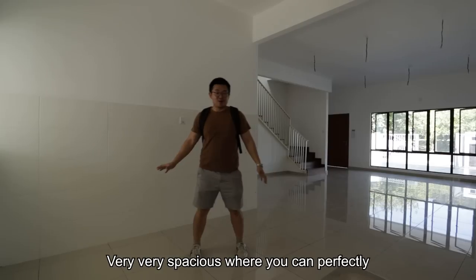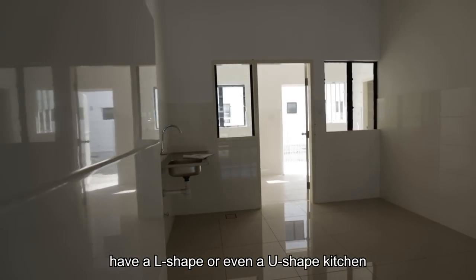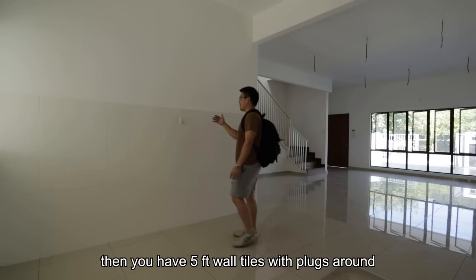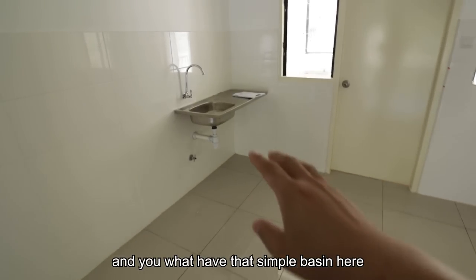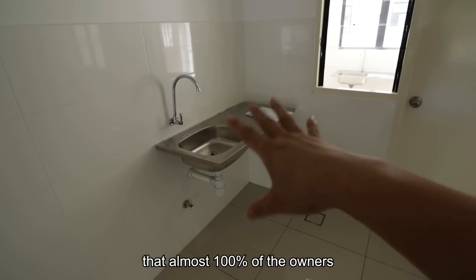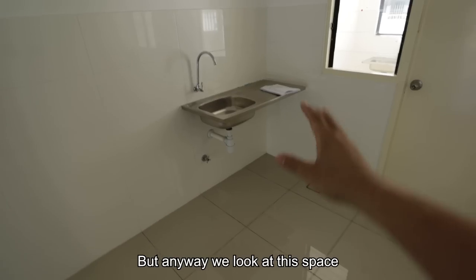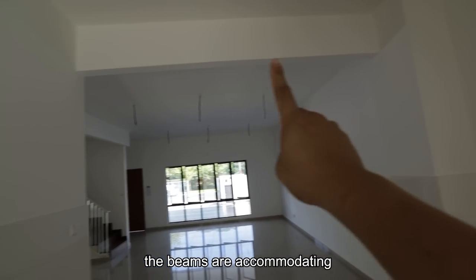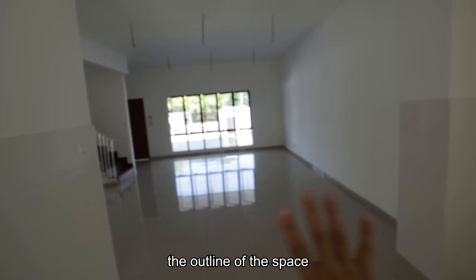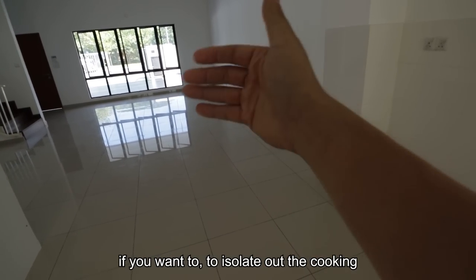Very, very spacious where you can perfectly have an L shape or even a U shape kitchen if you want to. And you have that 5 feet more tiles with plugs around. And you will have that simple basin here that almost 100% of the owners definitely throw away. But anyway, you look at this space, right? And it's done in a way where the beams are accommodating the outline of the space. So here you can even do up a glass panel if you want to isolate out the cooking.